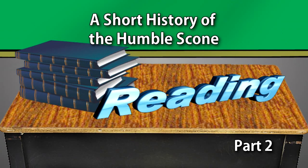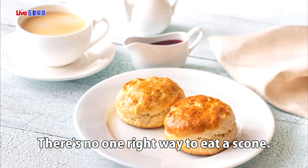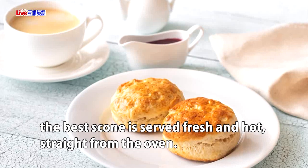A short history of the humble scone. There's no one right way to eat a scone. No matter how you prefer them, everyone can agree on one thing. The best scone is served fresh and hot, straight from the oven.